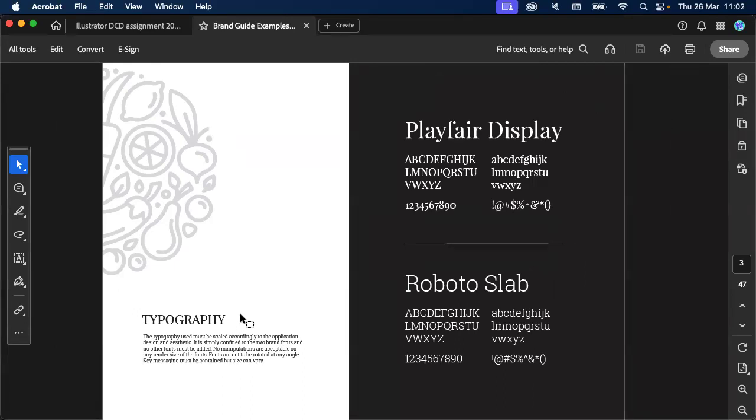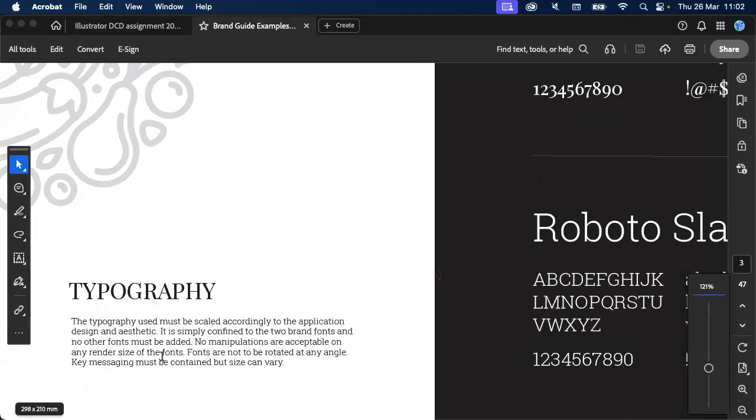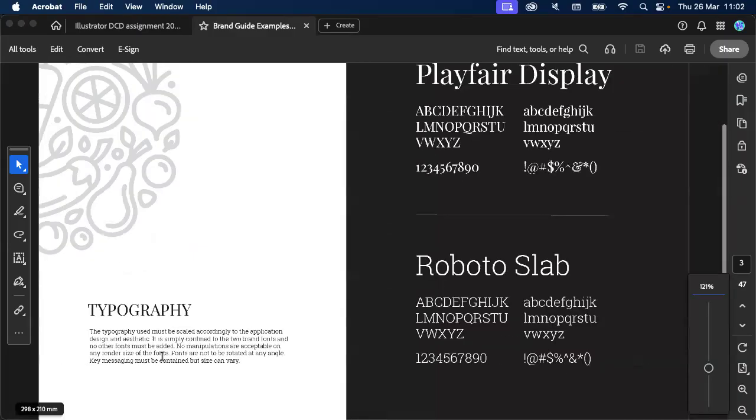So this is their typography layout. Again, how they chose to show me the fonts that they've used, the name of it, and a bit of a demo on what it looks like. This person in particular chose to have a little bit of a description as to why they chose that font and what type of personality it gave off.